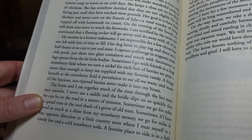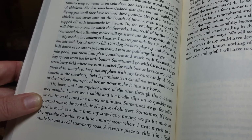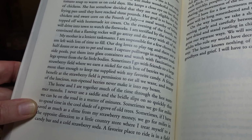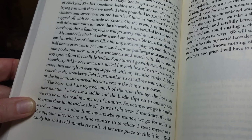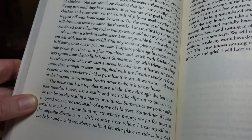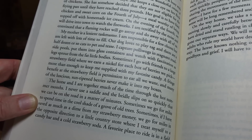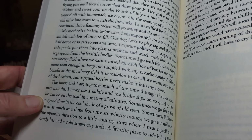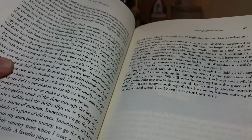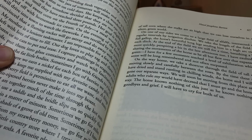The horse and I are together much of the time through the hot summer months. I never use a saddle, and the bridle slips on so quickly that we can be on the road in a matter of minutes. Sometimes we go for miles to spend time in the cool shade of a grove of old trees. Sometimes, if I have saved as much as a dime from my strawberry money, we go for miles in the opposite direction to a little country store where I treat myself to a candy bar and a cold strawberry soda. A favorite place to ride is in a field of tall corn where the stalks are so high that we can lose ourselves in a silent green world.